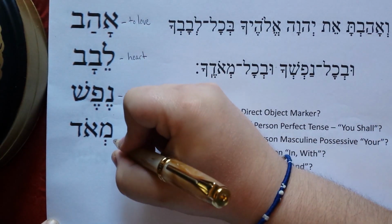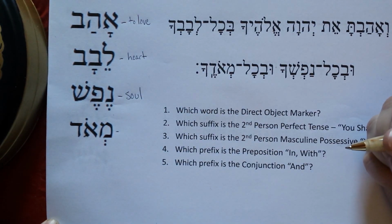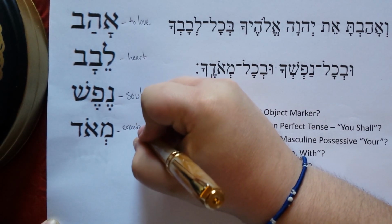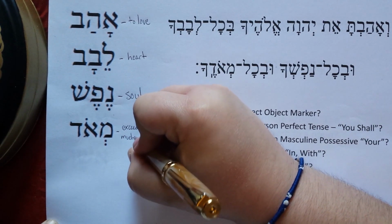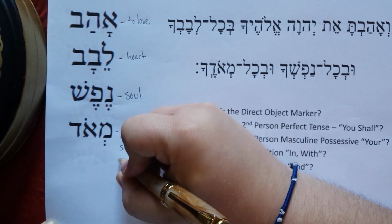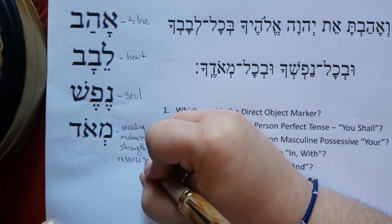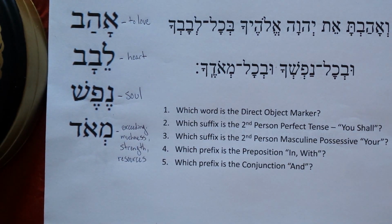And me'od is one of my absolute favorite words in Hebrew. When you look it up in a Strong's Concordance, you will see it defined as exceeding. A fun one, muchness. It is here translated as strength. Sometimes in this verse you'll see it as resources. It all kind of depends on the context of the sentence.